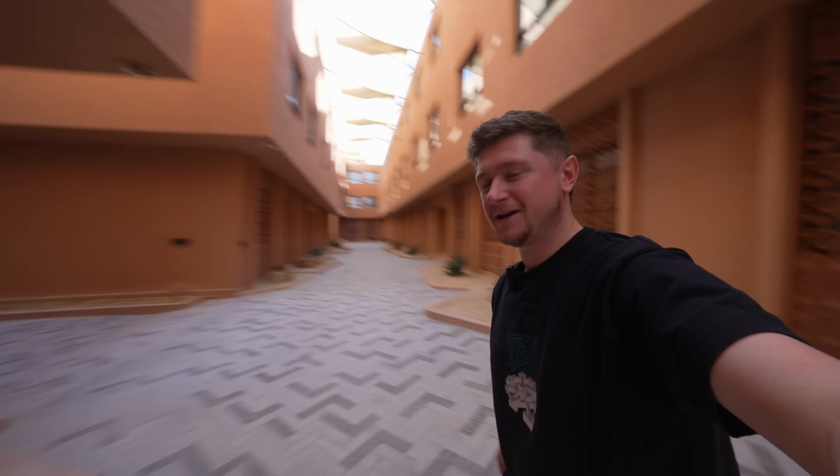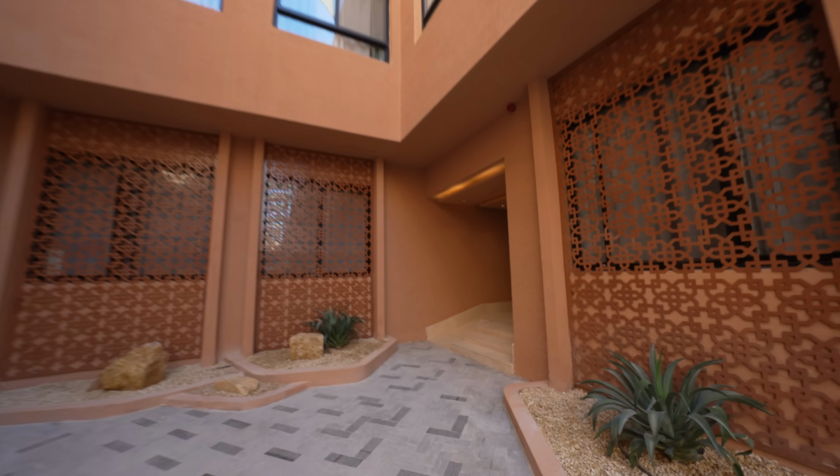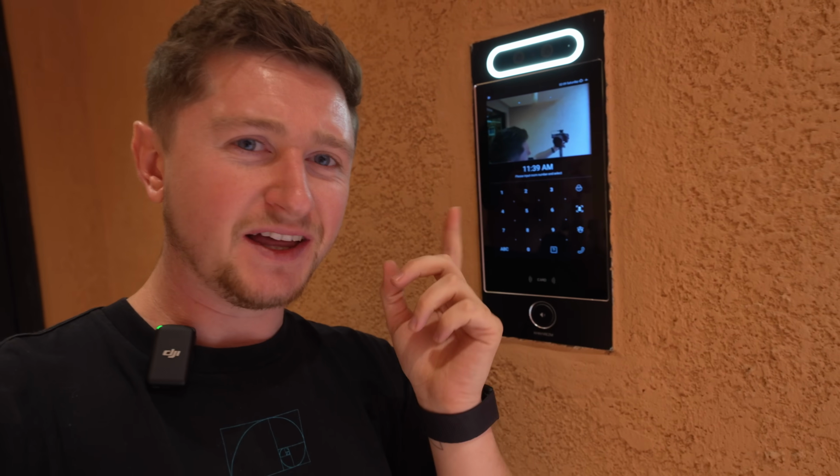Our apartment is right at the end. You guys might know we've got a 3-bed apartment, which is huge, and it feels like a 4-bed because there's like this whole extra area. So let's get inside and we'll show you. I left this door open now, but there's also a security system everywhere with face recognition to get into the gym and the other areas. So super safe as well.